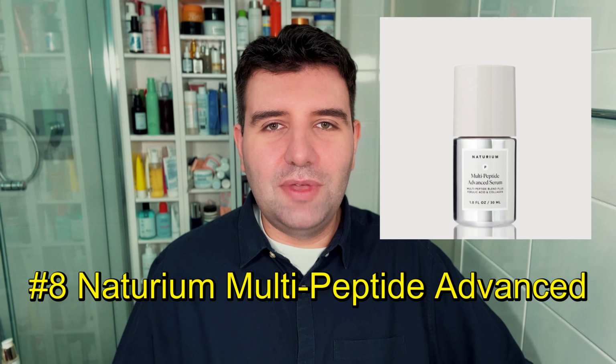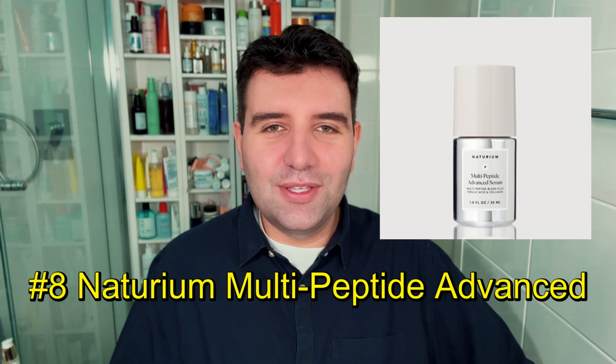Yeah, I appreciate what they've done with this because I think Medik8 did a lot to put Retinal on the map, really. But this particular formula just doesn't really sit on my skin personally. Having said that, if you are considering trying retinoids, this is probably the gold standard class of Retinal, so it's kind of a no-brainer.